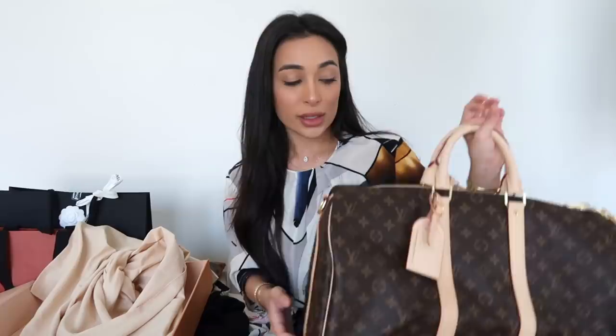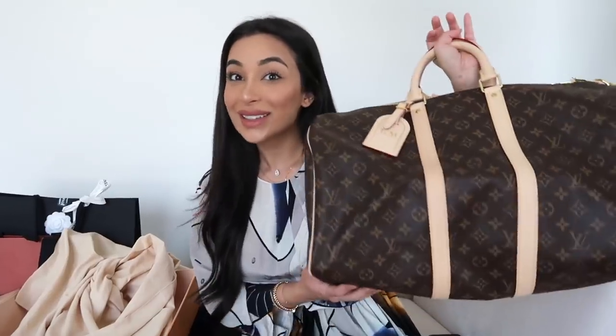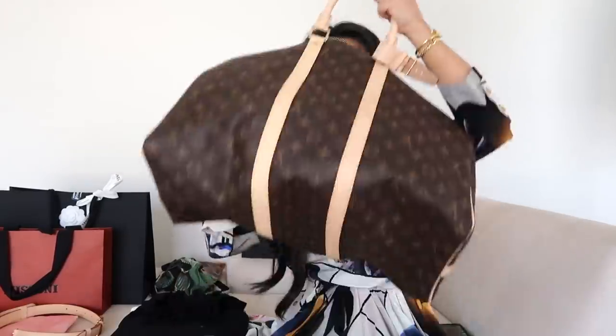This is literally the most perfect weekender bag. So if you guys are looking for an overnight bag or a weekend bag, you're slyly trying to move into your boyfriend's house, start with one of these. Just take it home every time you go and just end up bringing more stuff. Oh, the strap's inside. I don't like the smell of fresh Louis Vuitton. It's not the best.